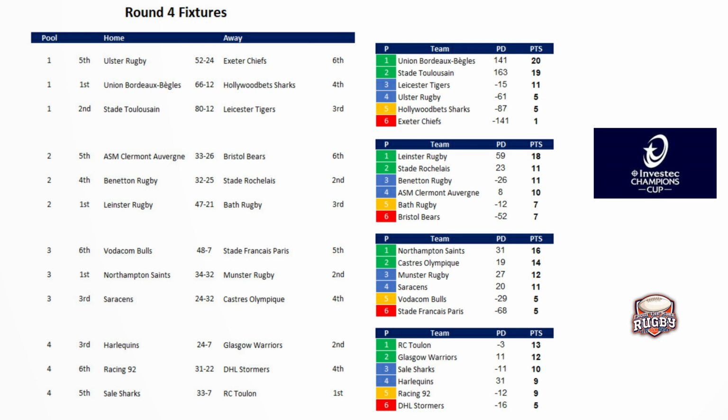On to then Pool 3. It was the Vodacom Bulls 48, Stade Francais 7. So the Bulls' best performance right at the end, and they were the only team that went into this round with absolutely no chance of making the round of 16. And it's a pity, because you can see if they needed a result to qualify, they would have gotten it. It's just decisions that they made earlier on in the tournament, and also performances as well, meant that they were in that position at the end.